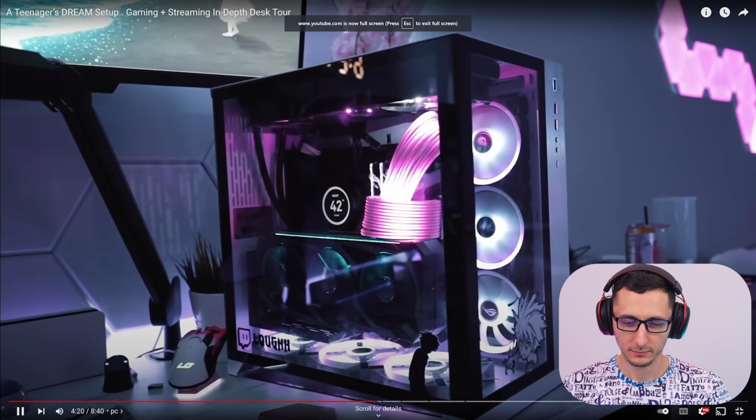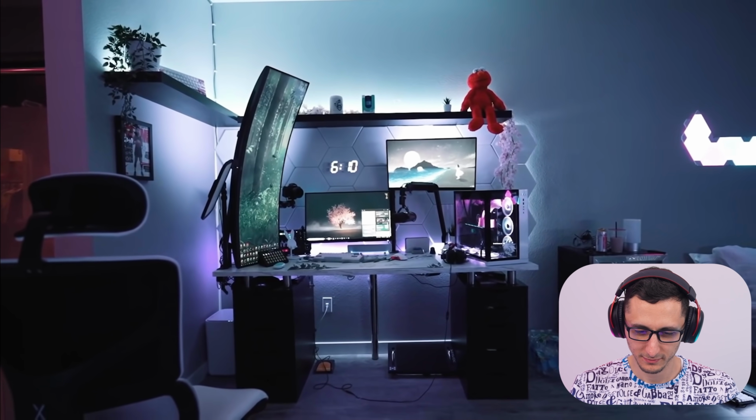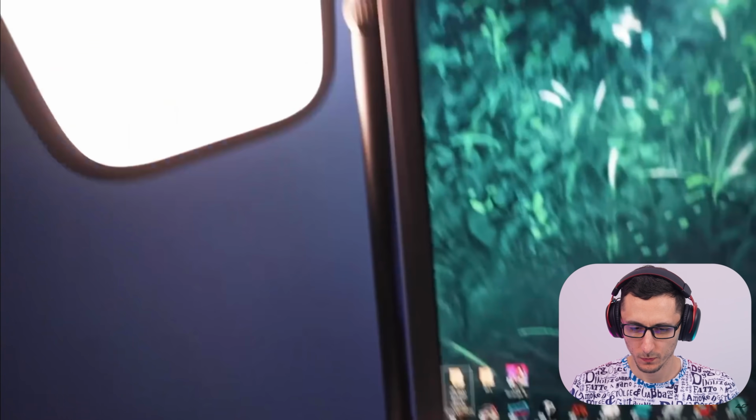Yes, I know my bottom LL120 isn't working. I'll fix that later. The next category I want to talk about is my lights. I have a lot of lights in my setup. The back RGB strip on my desk is an Elgato light strip. Behind my monitors are the Govee light bars, and the last major light that I have is an Elgato Key Light, which I use for streaming.